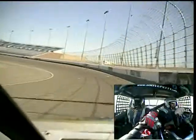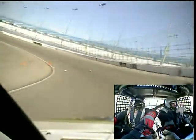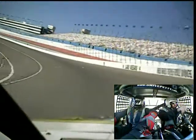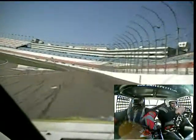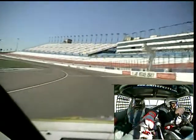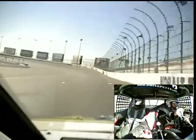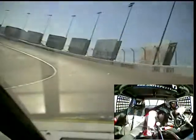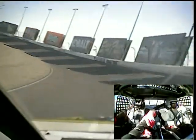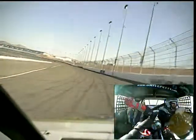Off. Good. On the gas. Nice and smooth. Accelerating out. More and more. Slight right, big left, accelerate. Keep it nice and smooth. Good job. Keep on going. Off. Turn. Turn. On the gas. Accelerating out. Pressure right, hold right, accelerate.